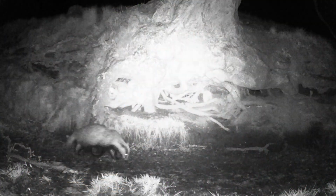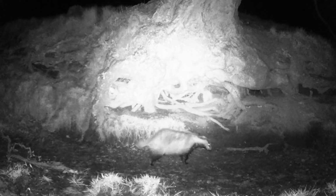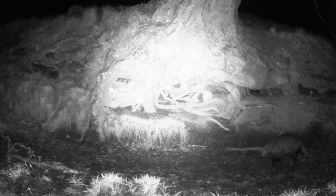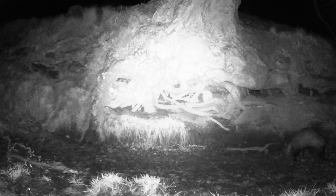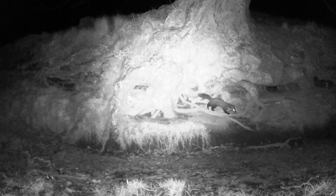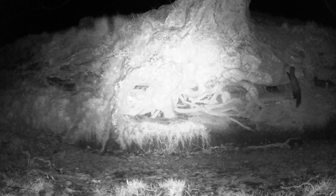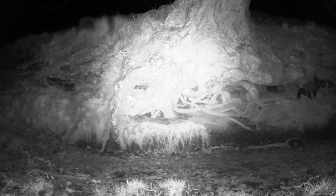And just for scale, that's one of the local badgers going past the same camera, stopping to mark territory and snuffling around and moving on. And look at this, is the pine marten, and compared to the badger, it's about the same size from tip of nose to tail. That's about 4.5 foot.